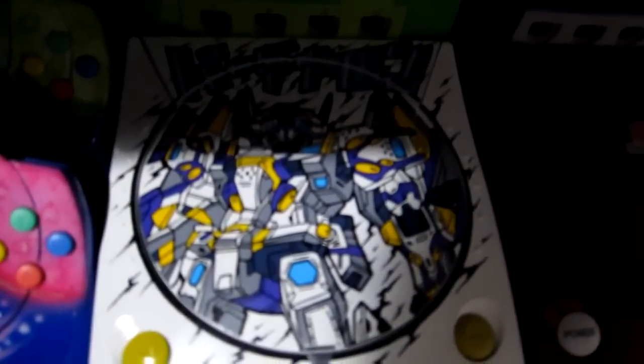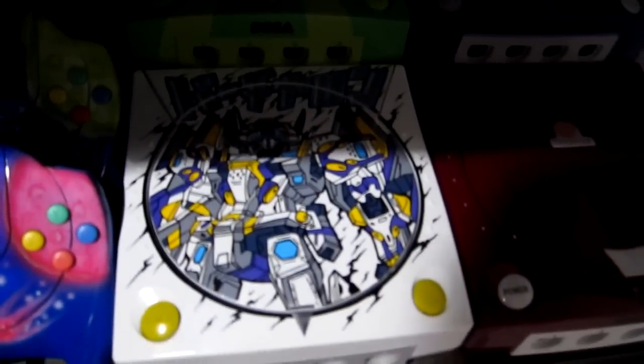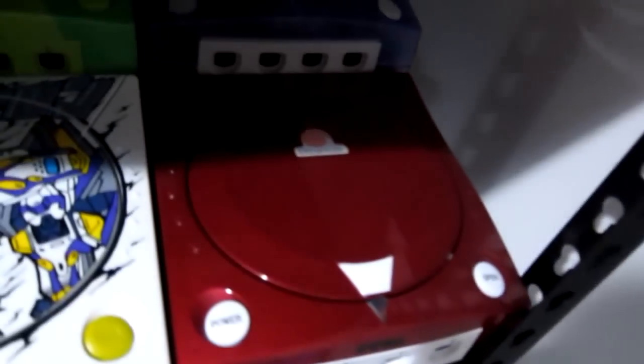This is a Temjin custom Dreamcast done by some French dude. He's French, but it's awesomely well done, so props there. This is my Jet Set Radio Dreamcast. It's awesome. This is just, it looks blue because of the light, but it's actually a purple translucent shell. And this is not translucent, it's just like a candy red. Very nice. Done by some guy who paints them with automotive finishes.